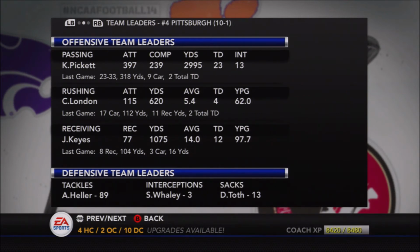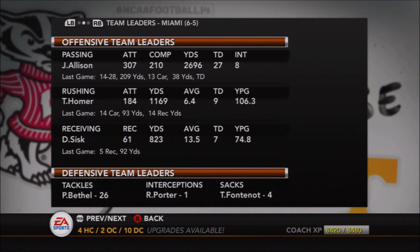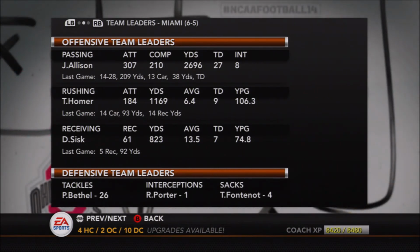We take a look at our Pitt Panthers, of course. Jake Keys, 77 catches, getting close to Larry Fitzgerald's season record of 92 receptions in a year. Kenny Pickett is chasing after Rod Rutherford's yards total. It's like 3,664 or so for yards in a season. He's close to that. So some record chasing going on. Of course, Wolfgang, we talked about, is chasing the national record for sacks in a career as well. So we'd love to see some of those guys hit those marks.